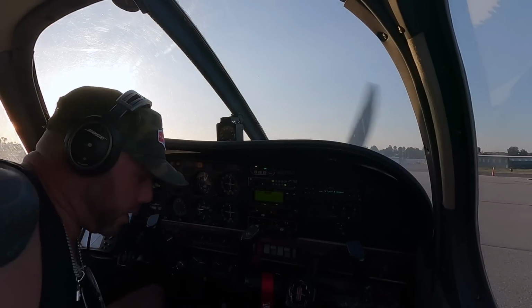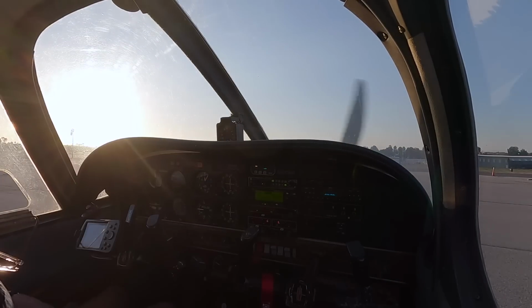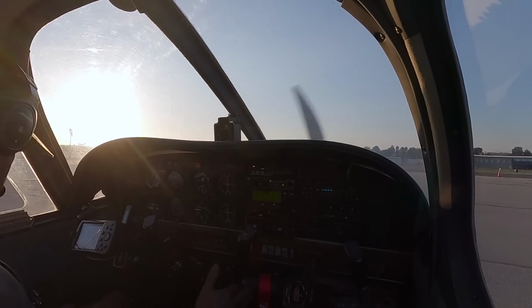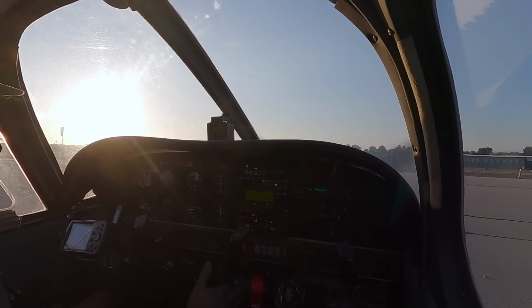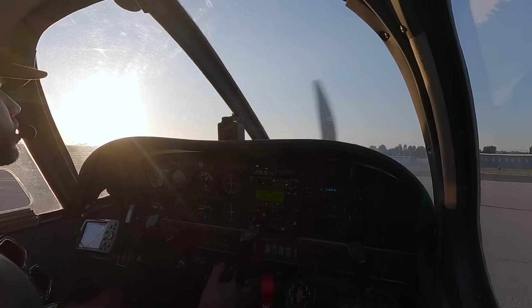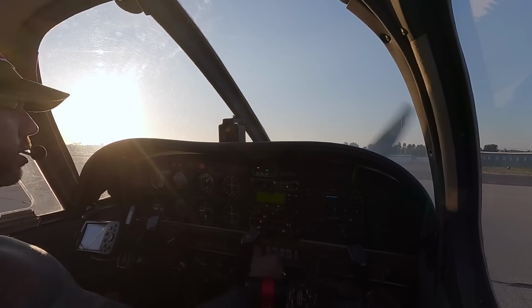So the good thing about this airplane is I am going to replace all of these old avionics, which would be good, and I'm putting in some glass here and an updated GPS unit. That'll make life a little bit better.